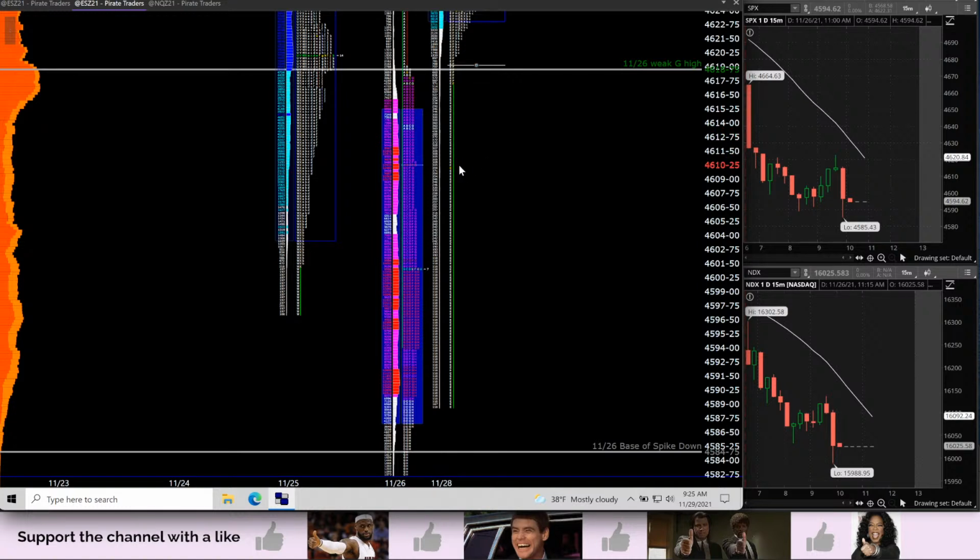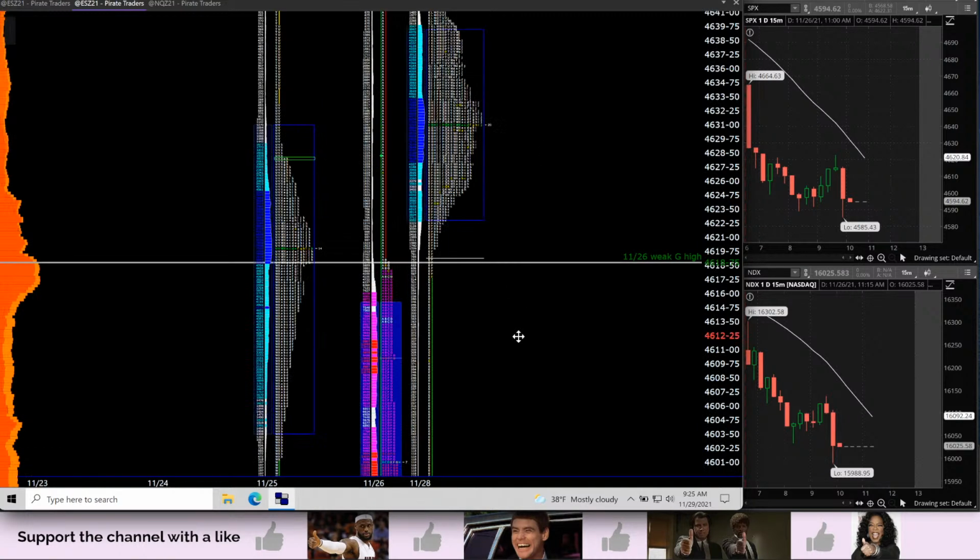So that's 46.10, 46.25. And then obviously anywhere inside where we spent a bunch of volume and time on Friday could also act as support. Okay. We did have a spike down on Friday, and spike rules are in play. Opening above a spike down is the most bullish scenario. So that is bullish to see.